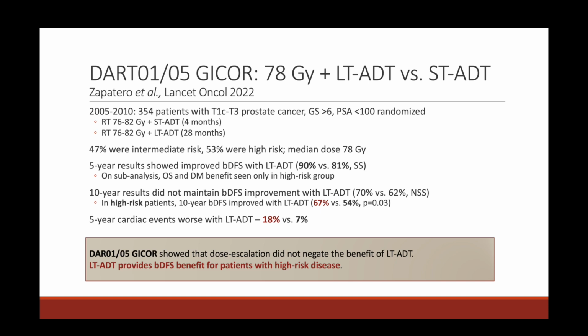So this is sort of justifying long-term androgen deprivation, even in the era of dose escalation, and specifically the benefit is for high-risk patients. They did find that with long-term androgen deprivation, the 5-year rate of cardiac events was worse, 18% versus 7%. But they also found that 10-year biochemical disease-free survival was improved for high-risk patients with long-term androgen deprivation. So the DART study, I think, shows us that dose escalation does not negate the benefit of long-term androgen deprivation. We continue to see a biochemical disease-free survival benefit. And specifically, we see that benefit for high-risk patients. So these are the patients that should be getting long-term androgen deprivation.